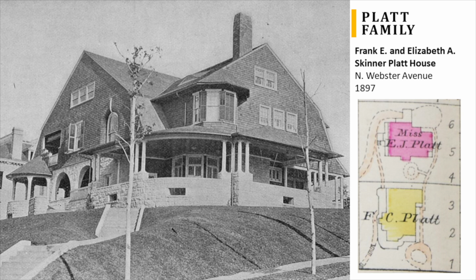This is a photo of the home just after it was completed. You can see how small the trees are. But it was situated, as we said, really on top of this hill. Even from Webster, the street that passes in front, it's still up lots of steps and another hill at that point. But because the Platts were family members, a brother and sister, you can see in the drawing that there were walkways and connecting drives and so on. So these two homes, even though they were separate, really functioned as kind of one compound for the family, where they could walk back and forth to each other.